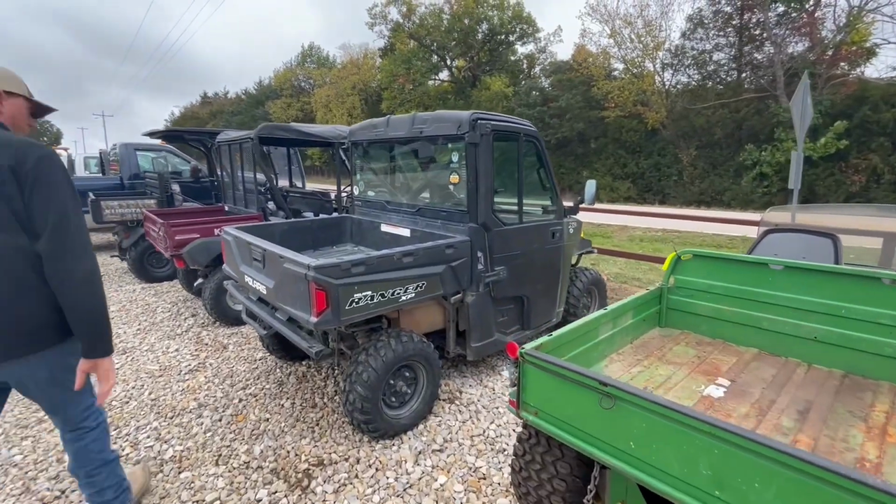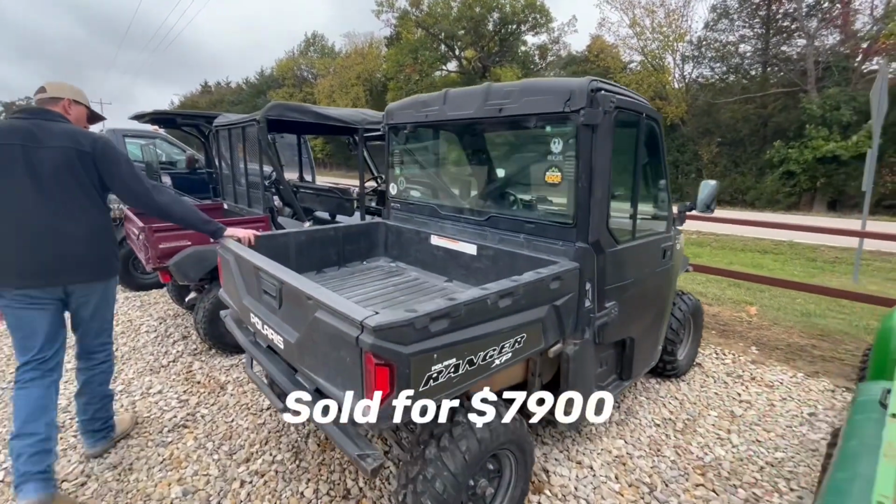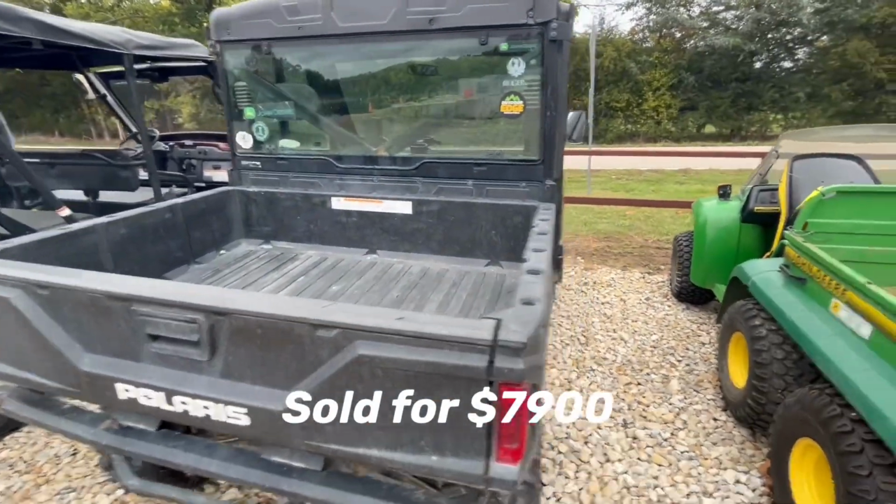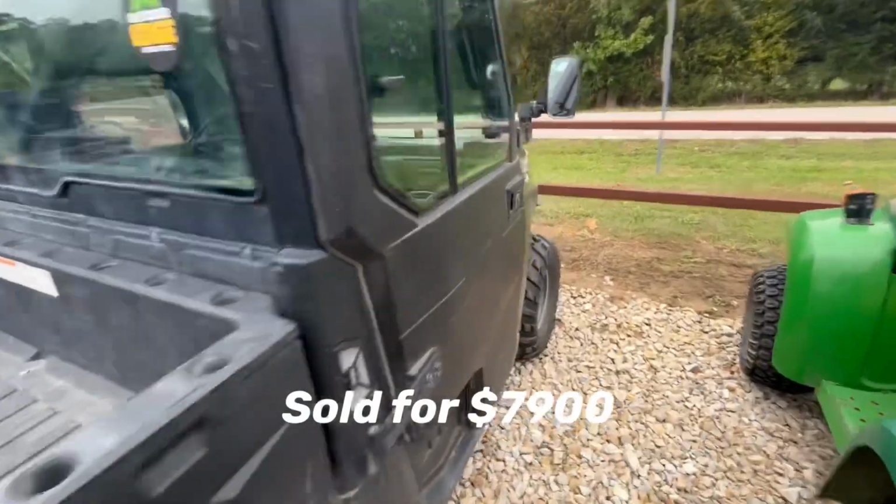Got a nice Polaris Ranger here. Getting ready for deer season. That thing's ready to go. Fully enclosed cab, hard cab on it. That's a nice unit. Came from a local farmer.